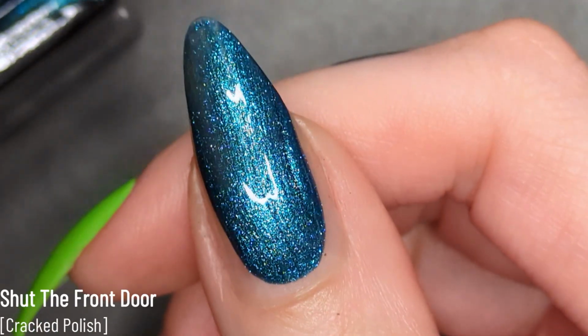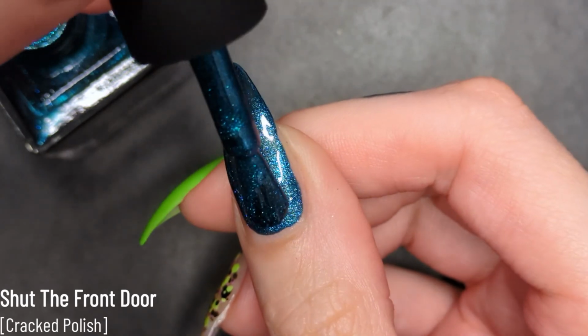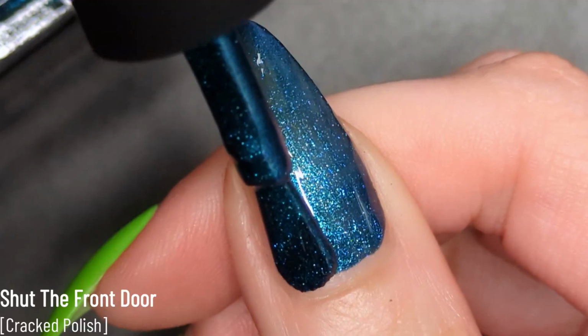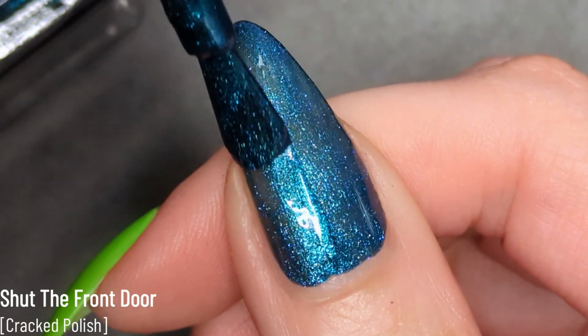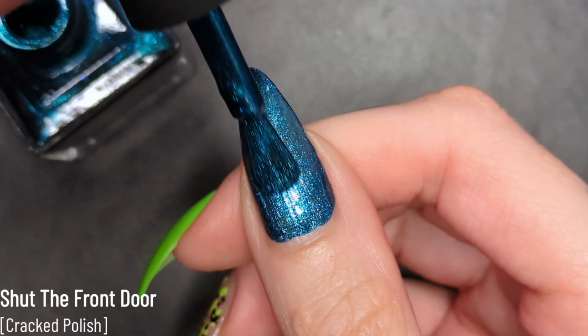So this was actually a pick that I almost forgot to include in this video. I knew I wanted a blue, and I actually had to come back to swatch it. That's why I have a whole manicure here. So Shut the Front Door is part of Cracked's Catchphrase collection, and it is a blackened ocean teal.